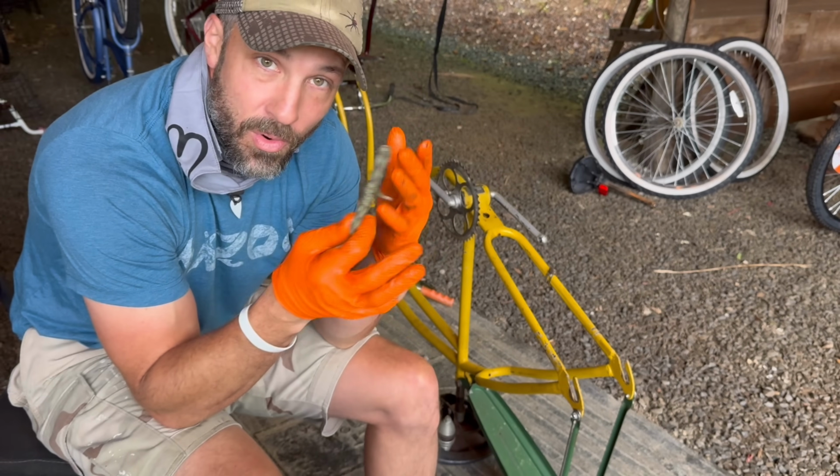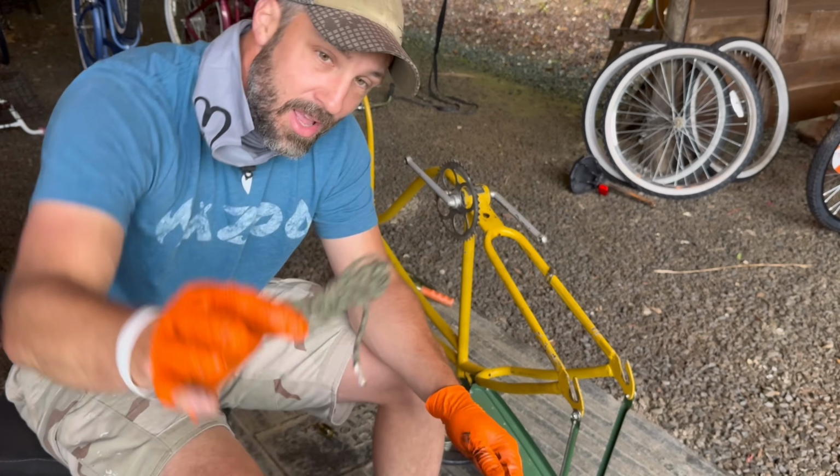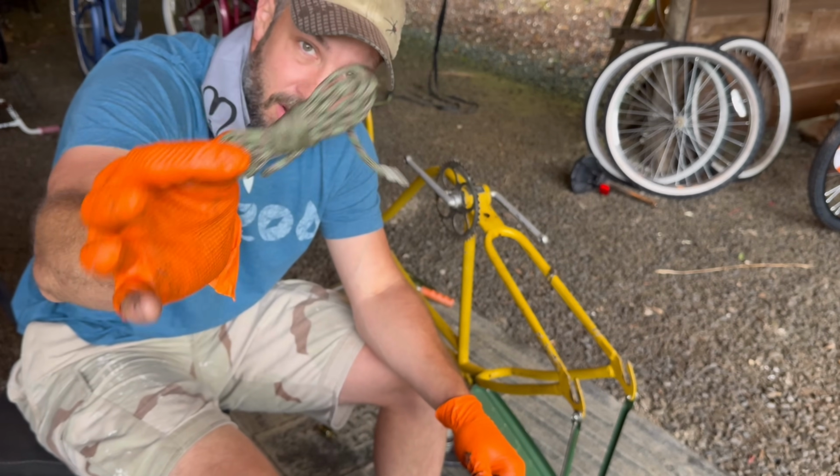And you can always join a couple of short bits of string together to make a longer one. So for that reason, I think that having small little pieces of string like this is an underrated piece of kit.